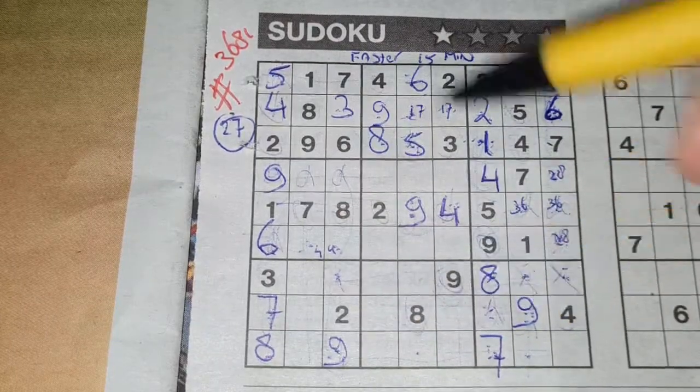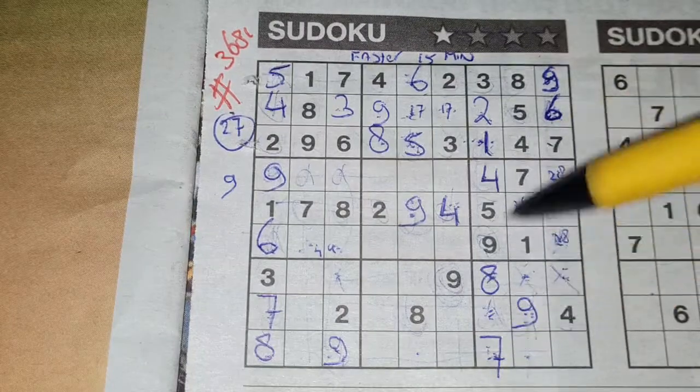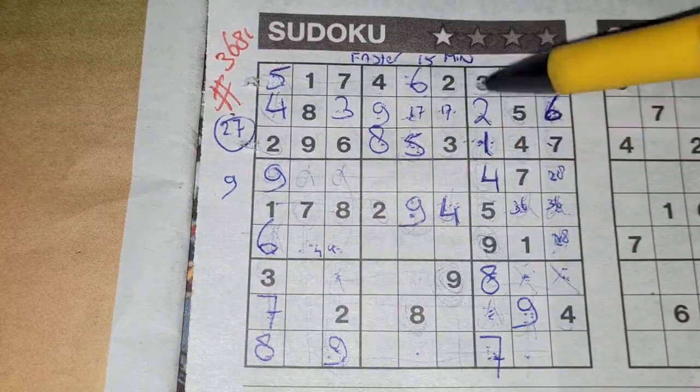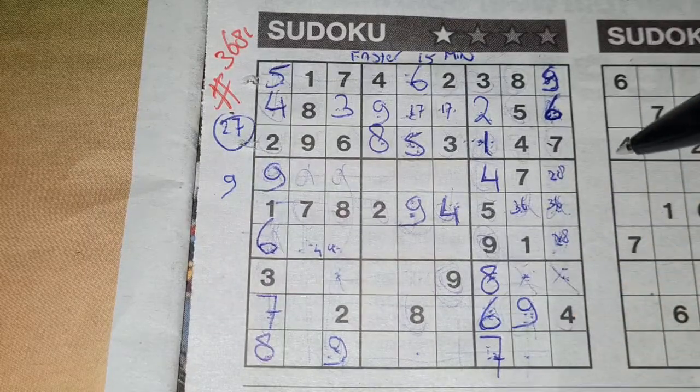And all the 9s are used. I can see digit number 1, number 9. 1 box left in this column for the number 1, 2, 3, 4, 5. The 6 is missing.